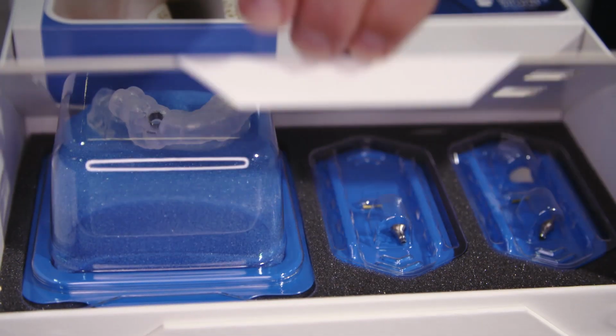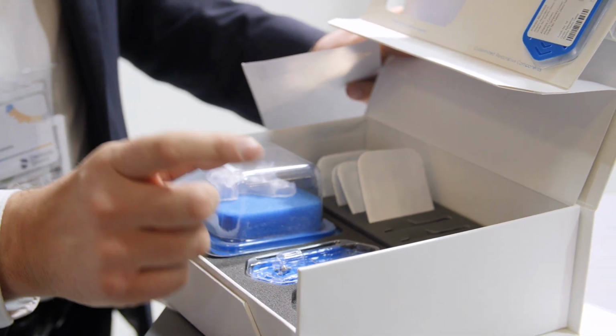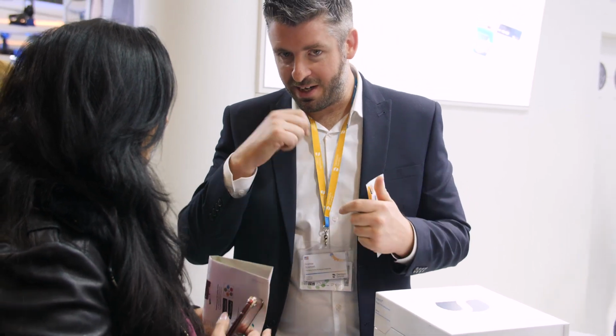and the patient. It improves the life of the staff because they have everything that they need within that box for that procedure, and they're able to support the doctor throughout the procedure.